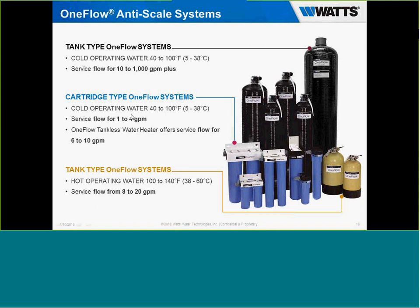We also have our cartridge OneFlow systems with a 1 to 4 gallon per minute flow rate. You see there's some single cartridge systems with the OneFlow cartridge. We have some two-stage systems, and the two-stage will have a carbon block as the first filter. That's designed to take out your sediment, chlorine, taste, and odor. These are typically used as a point of use, like in a commercial kitchen in front of an ice maker, a boiler plate, or a beverage machine. So you have scale prevention, plus the chlorine taste and bad odors are reduced out of your water.